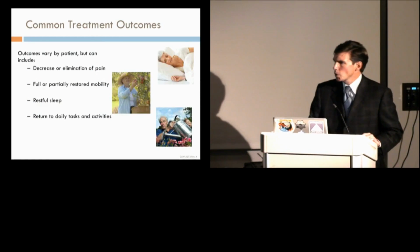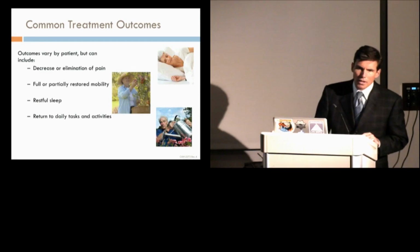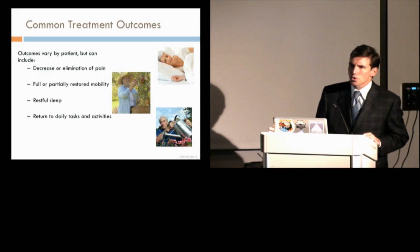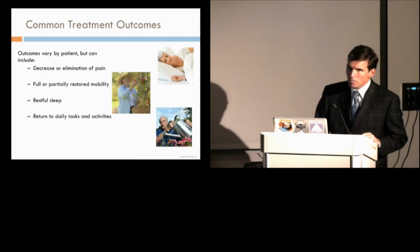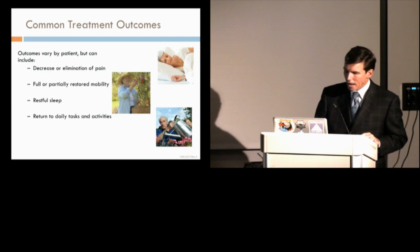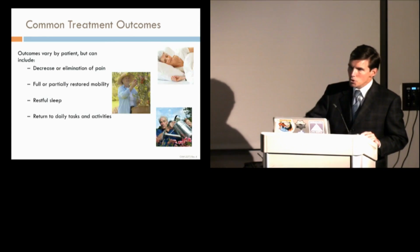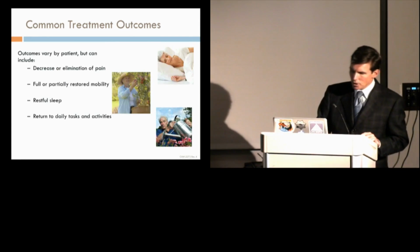So what are the outcomes? What should you expect after shoulder surgery? Well, primarily, what I tell my patients is that what we're shooting for is to diminish the pain. And you should expect to see a marked diminution in your pain after shoulder surgery. Secondly, we also want to improve your function. So we want to be able to restore your mobility so you can reach up and do the things that you want to do.